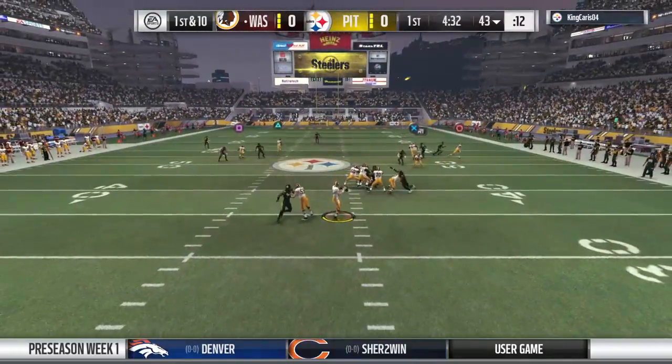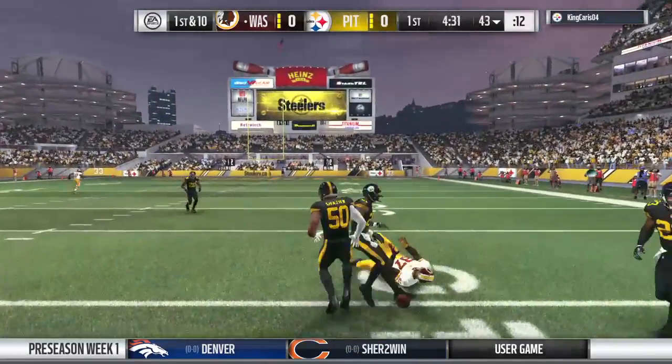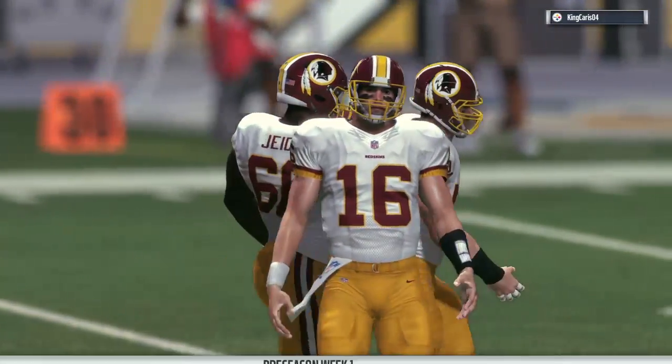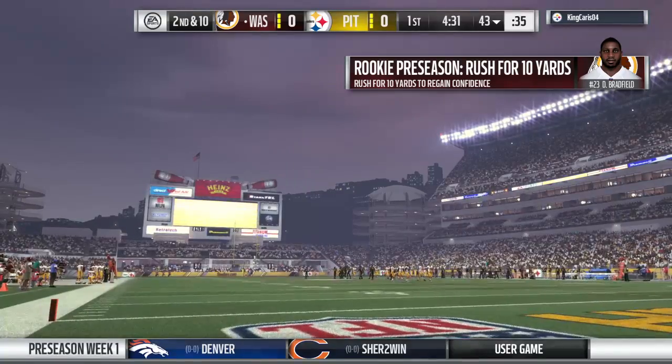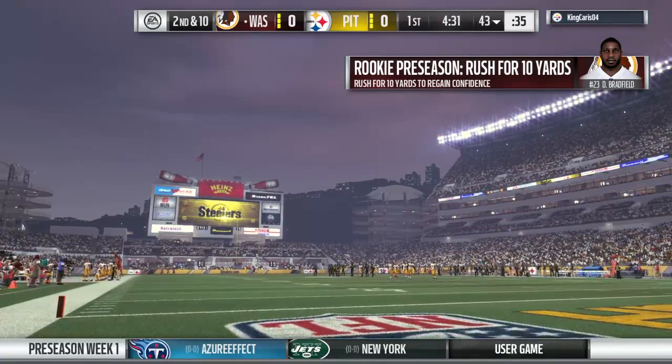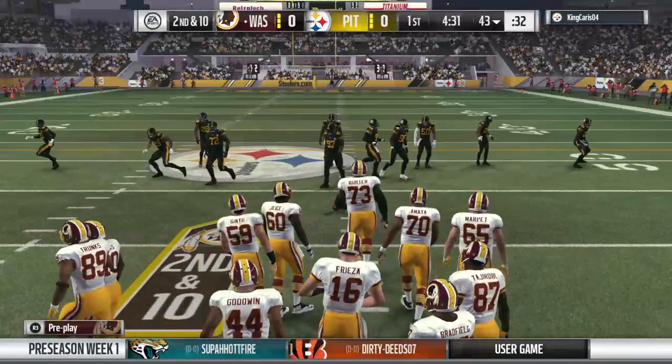Back to throw now on first down. His throw incomplete. And the starting defensive unit here for Pittsburgh. Marcel Darius, year in and year out, plays at a Pro Bowl level.